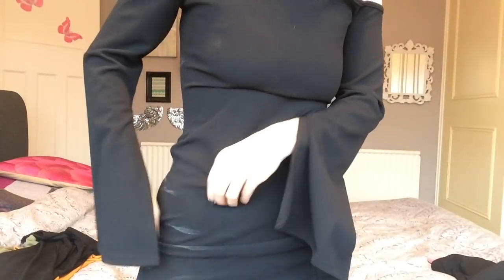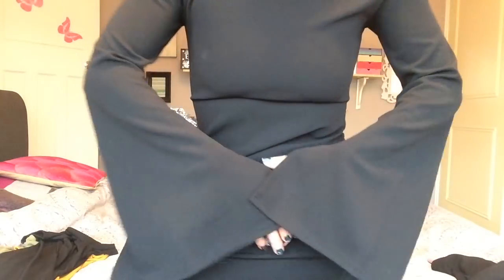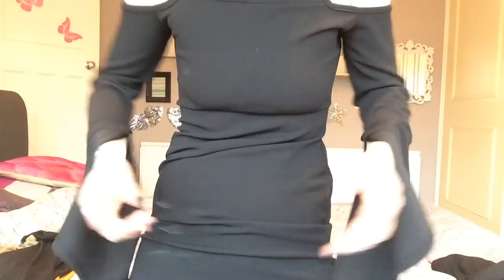I've already got my deodorant on it. See, that's why I cannot have nice things. This is why, because I get fecking deodorant on it. Not even worn it out the house yet. Fecking deodorant on it. Oh, shit. Anyway, guys, so I love these sleeves. I just feel so much like a fecking boss in this.